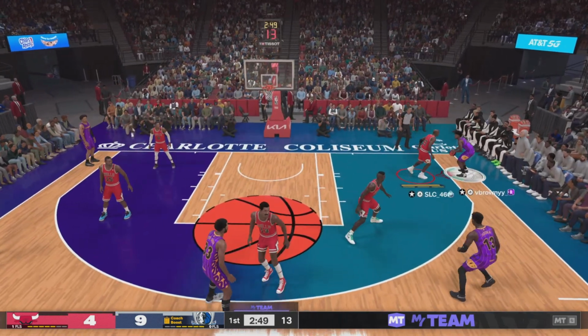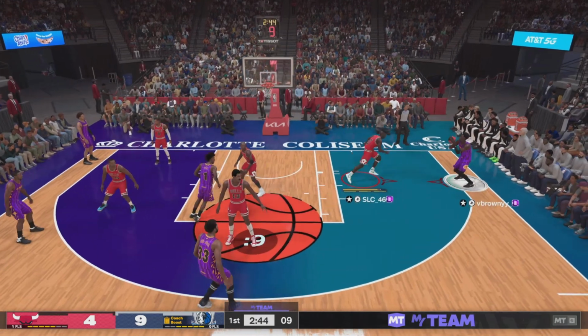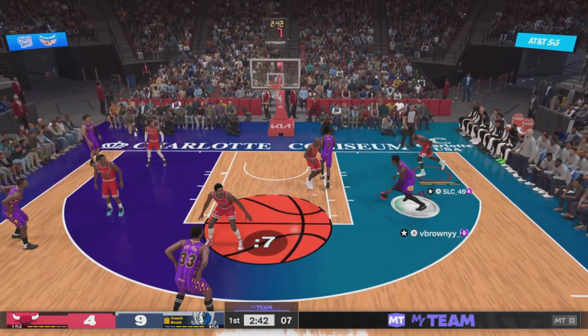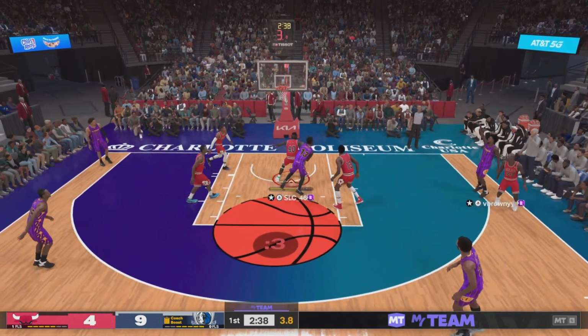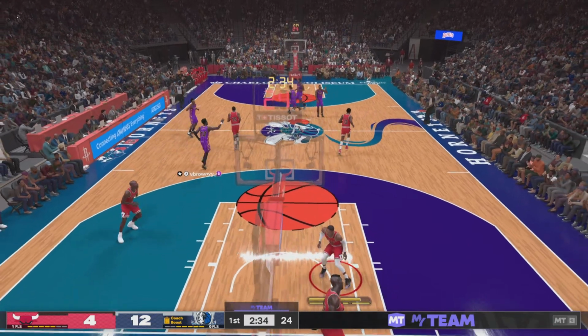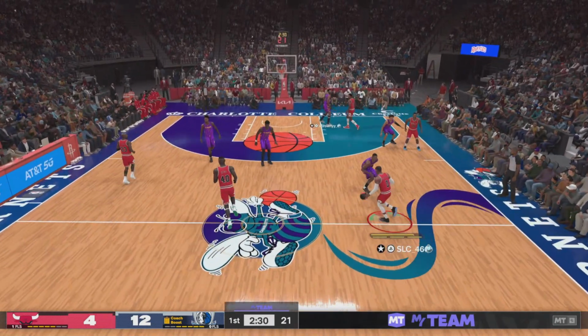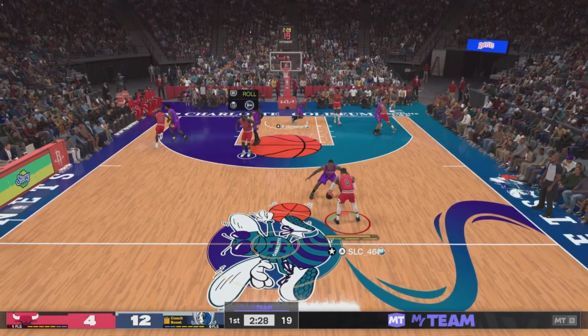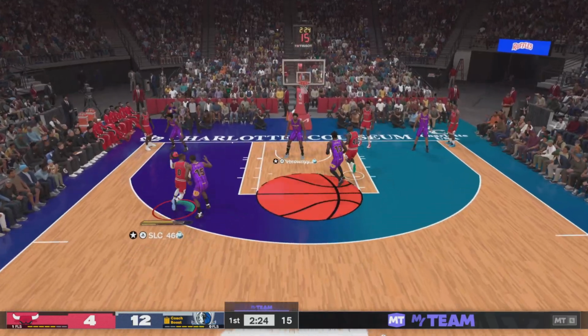Young, right side. Jackson with the screen. On the wing, Jackson. The kick out to Young. Shot clock at 5. That's good, and it's Jackson with the assist that time. A solid distributor. I think Jackson is gifted at reading defenses and then being able to spot the open teammate.